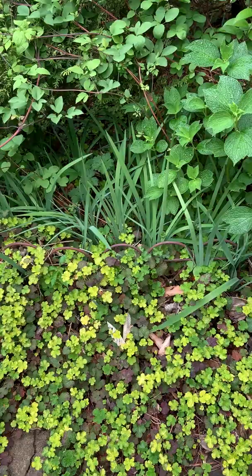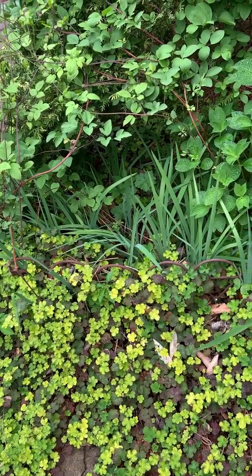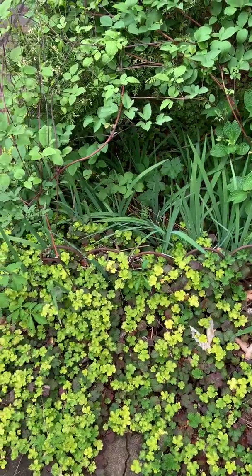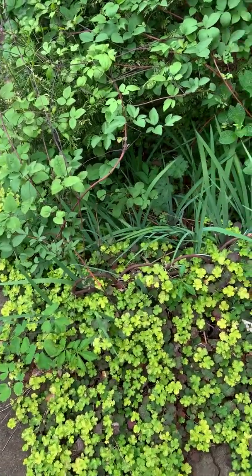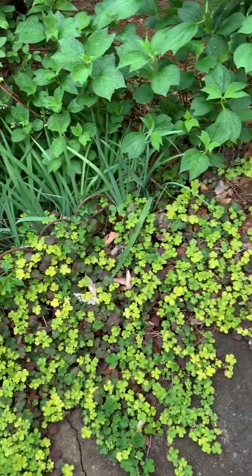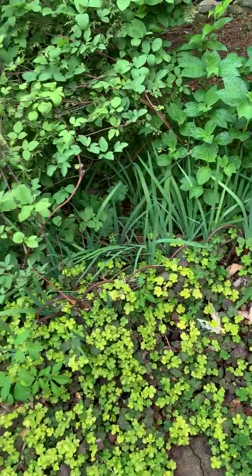which adds so much texture in the spring and then turns greener as the summer goes on. But it is wonderful, and I love the way it spreads around. Sometimes it needs to be contained so that it doesn't take over the whole driveway. That would be a problem.